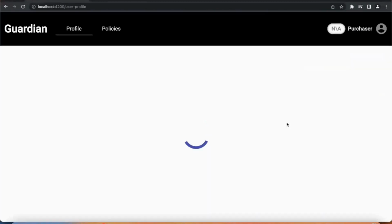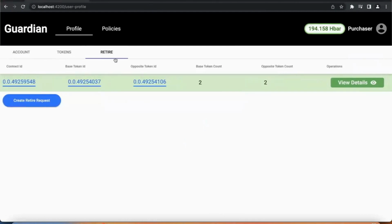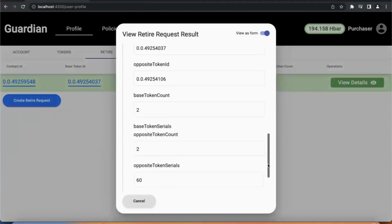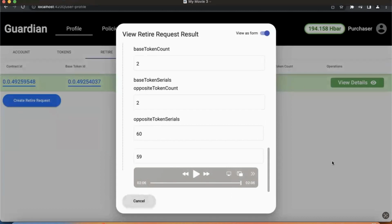And when you again log in back as a purchaser, here in the retirement, you can see again the view details of the retirement. And when you go back, so this is the retirement process.